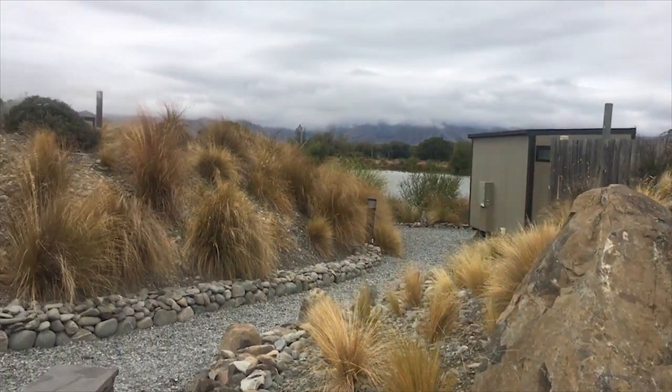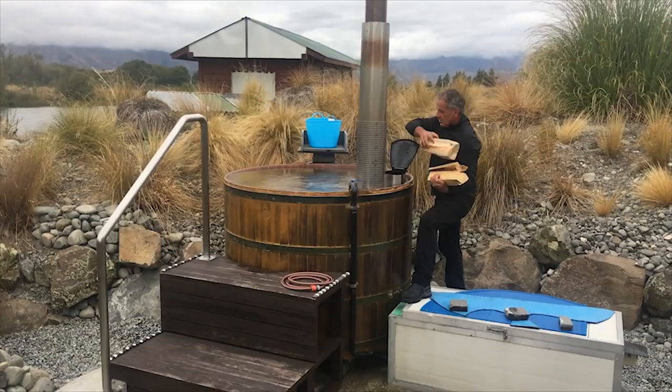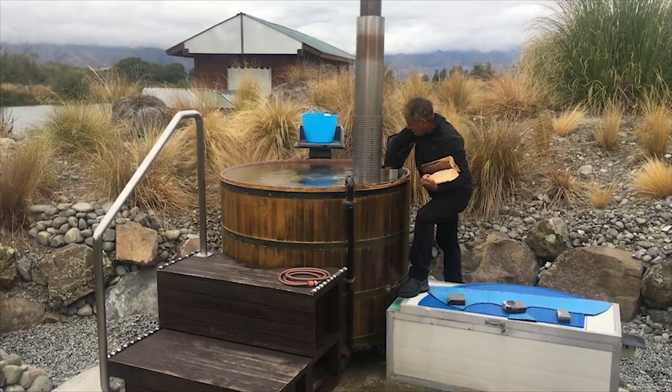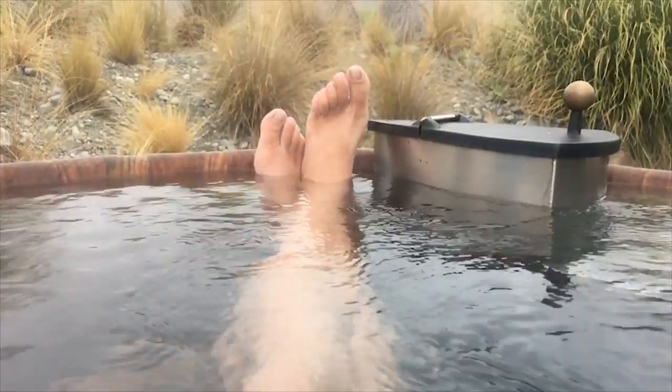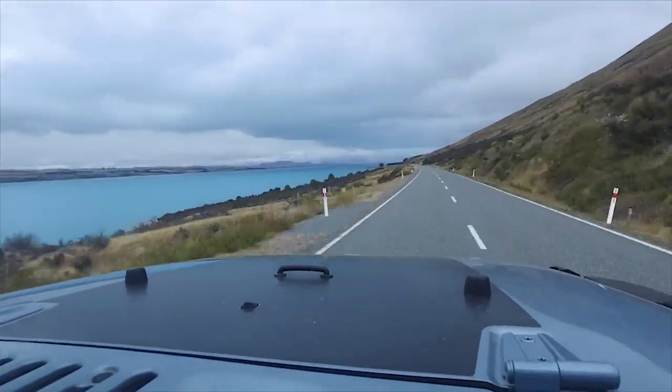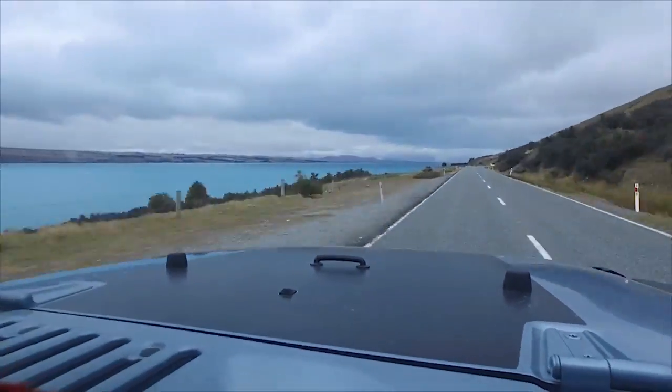After the hike, we drove back to Omarama to camp the night and experience their famous wood fire mountain water hot tubs. The hot tubs are filled with fresh alpine mountain water and heated by a fire stove, which was the perfect way to warm up on a chilly and rainy day. From Omarama, we drove about 2 hours back east to the city of Timaru.